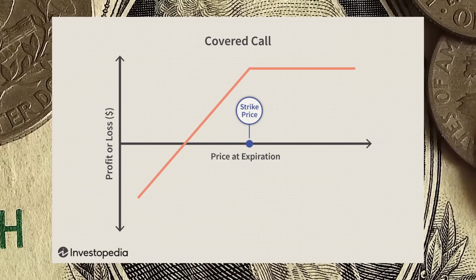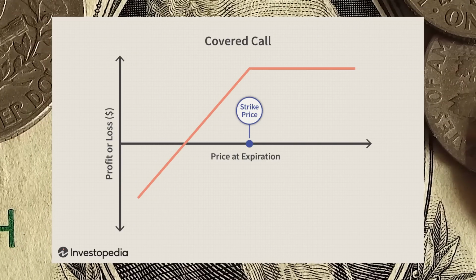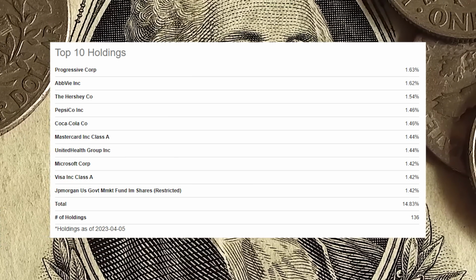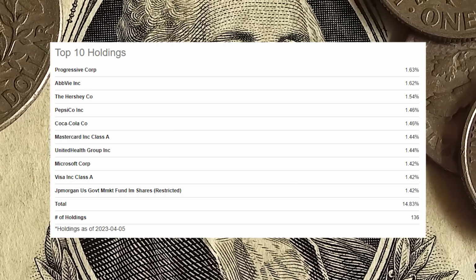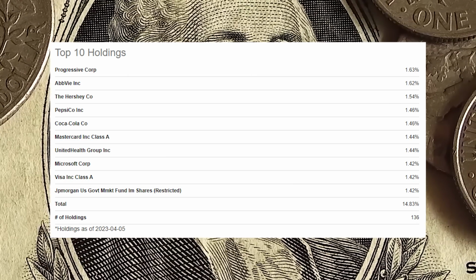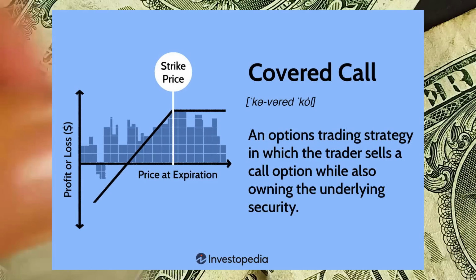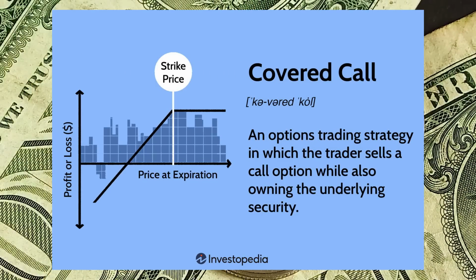In simple terms, the JEPI ETF invests in a basket of stocks that are selected based on certain criteria, such as market capitalization, liquidity, and financial performance. The fund manager then sells call options on a portion of these stocks, which generates income for the fund in the form of premiums paid by the buyers of these options.